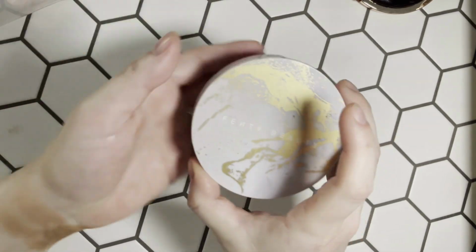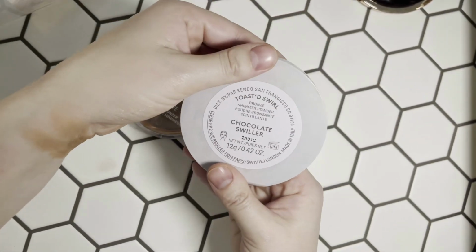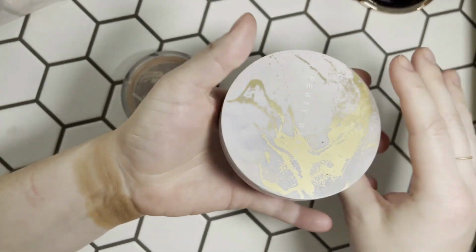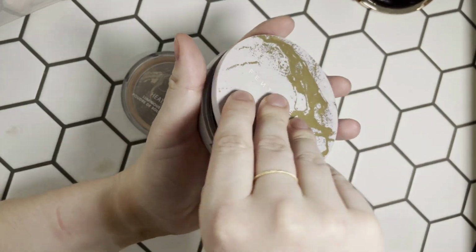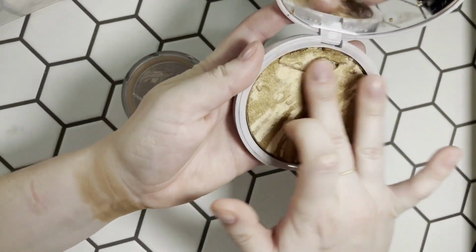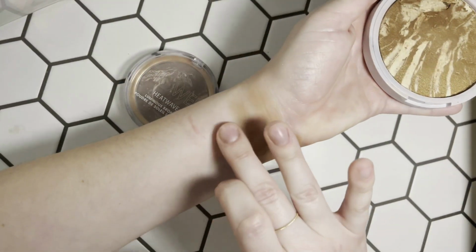What do we have next? We have Fenty Beauty Chocolate Swirl. This is their Toasted Swirl Bronzer Shimmer Powder in Chocolate Swirl. Kind of the same concept as the other one. It's really, really beautiful, shimmery, oh, so gorgeous.